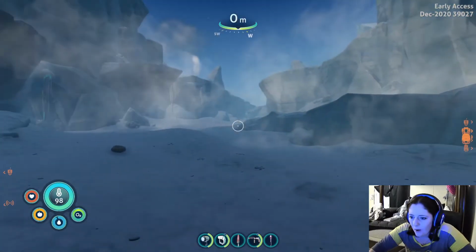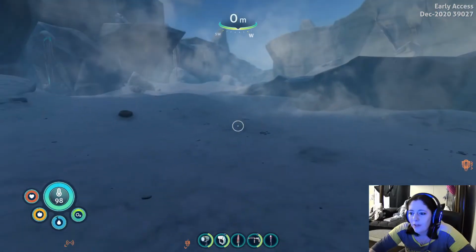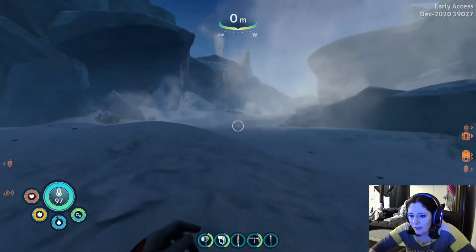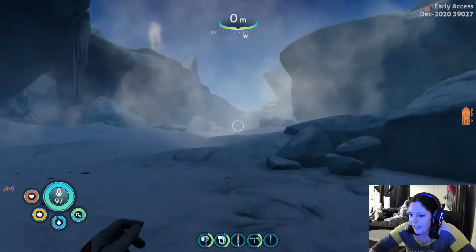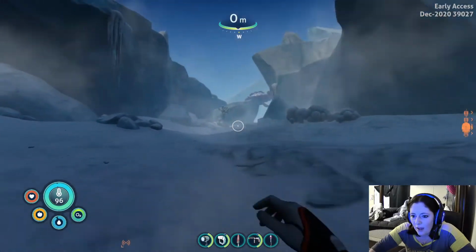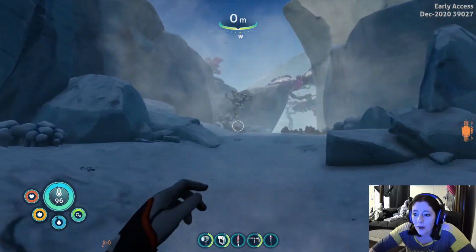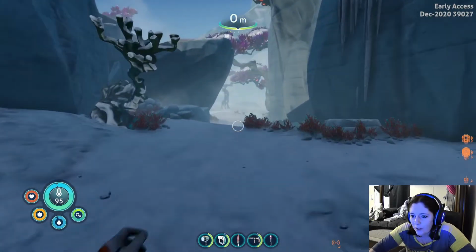It doesn't go anywhere. But what you're going to want to do is you're going to come out and turn to your right. You're going to go down this little hole here, or this little valley, I guess they're called. And when you start to see the trees, that's when you know you're headed in the correct direction. So you keep going for the trees.